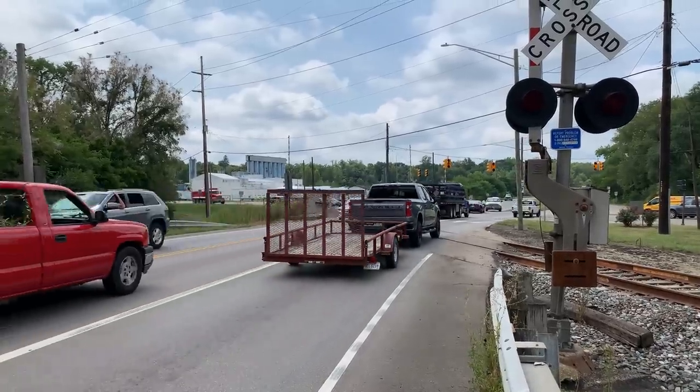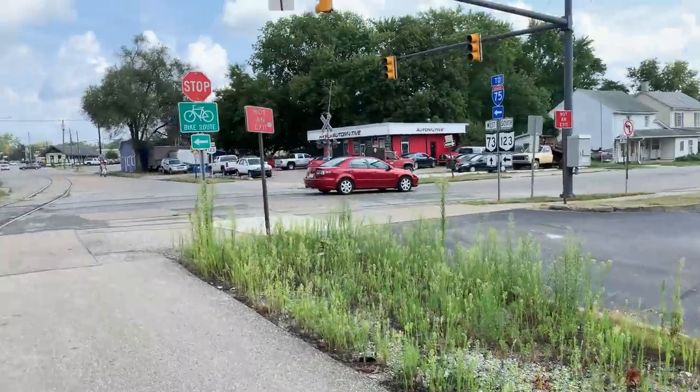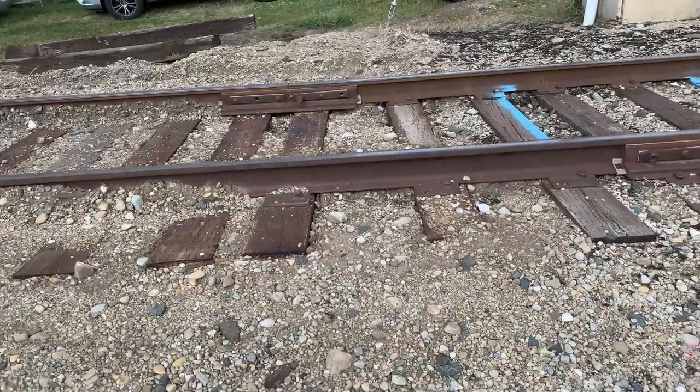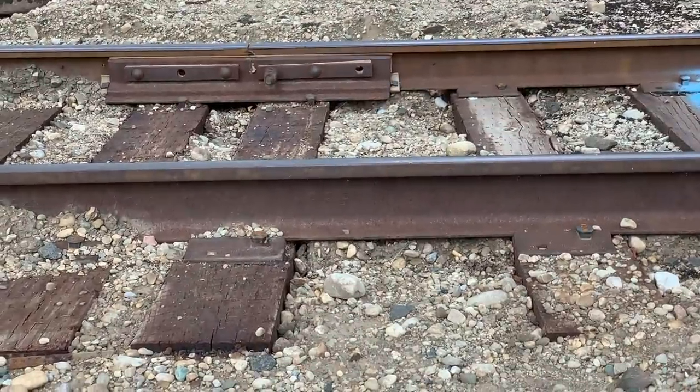Franklin, Ohio. But wait, there's more. Of course there always is. All right, I'm on the bike trail right here, right next to the railroad track. This is a bike trail. And you can see the rail pretty good. Let's look at it real close here.